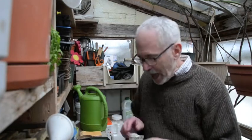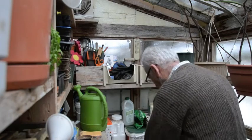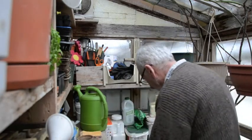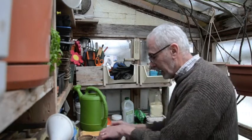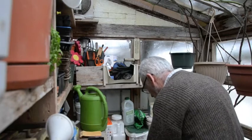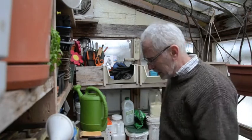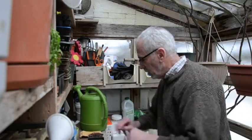So as you prepare your pots, fill them with proper sterilized potting soil. You're thinking ahead about which seeds are going to go in which pots at which time. And the more you do this from year to year, and don't be afraid of making mistakes. We all make mistakes. The more you do this from year to year, the more experienced and knowledgeable you'll be, and the better it will go.